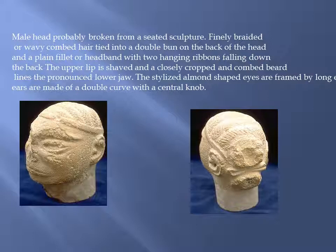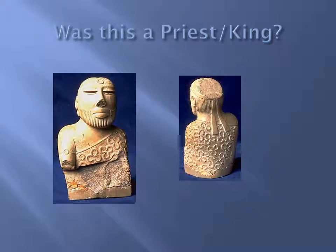We don't have a lot of depictions of what people look like. So here is a head, one of the few we have. It gives us some idea of maybe hairstyles. We think it's a man, shaved, with a kind of nice thing going on in the back. Here's another individual. Now again, because we don't find any, was it a king? Was it a priest? Was it Joe Blow? We don't know.